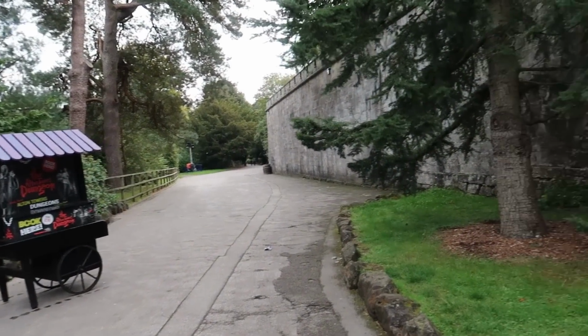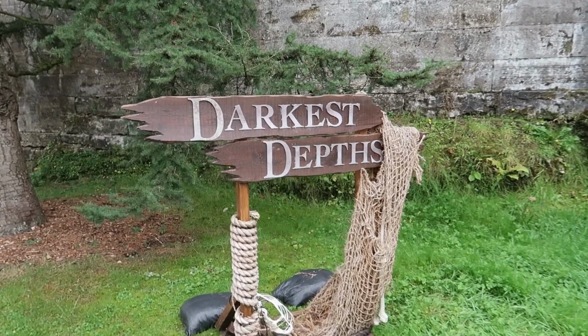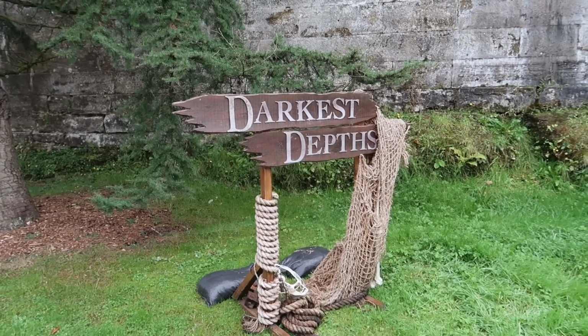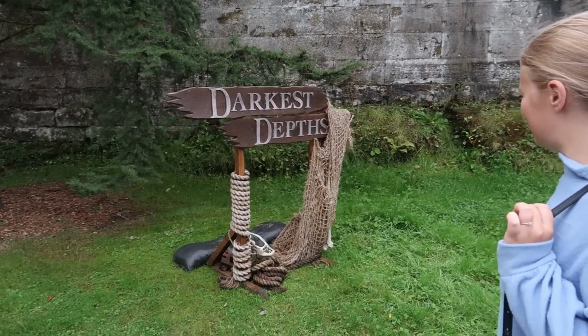Back for 2022 is Darkest Depths. We absolutely love this attraction. When it first started off down in Mutiny Bay, it was branded as the family attraction, and then yeah, these past couple of years it's been pretty intense. We've had some great scares. Some really good run-throughs last year. And even the sign looks really nice out the front here for this.